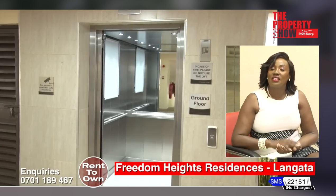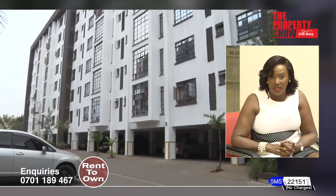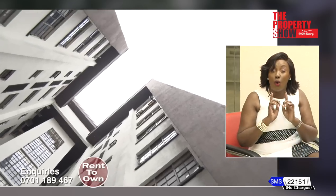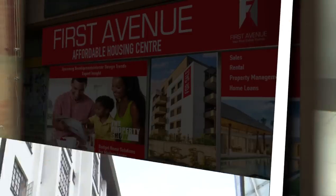This model includes signing an agreement and committing to a monthly rent payment for a specific period of time. The agreements provide clear guidelines on when the ownership will be transferred to you. My only caution remains, please enter such agreements with reputable companies. Take a look.